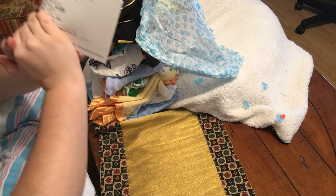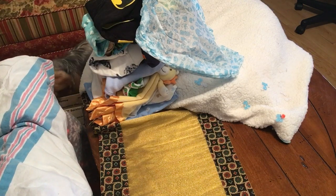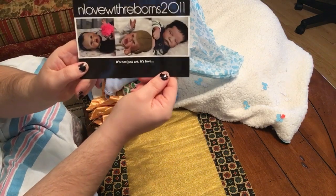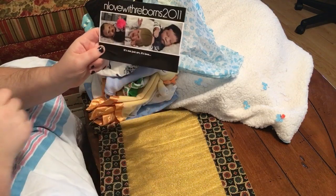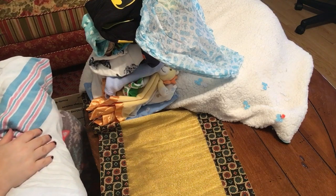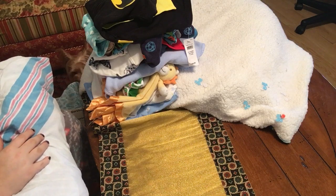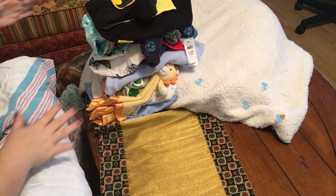He was born on 3/17/17. He is 20 inches long and was born at 2:30 p.m. And he is a bald baby. And he was made by the one and only Stephanie Ortiz from In Love With Reborns 2011. It's not art, it's love. Oh my gosh, guys. It's a dream come true. Oh, thank you, Amanda. So, just a little backstory. How I got him is me and Amanda are doing a trade for him, and I'm making her a custom.